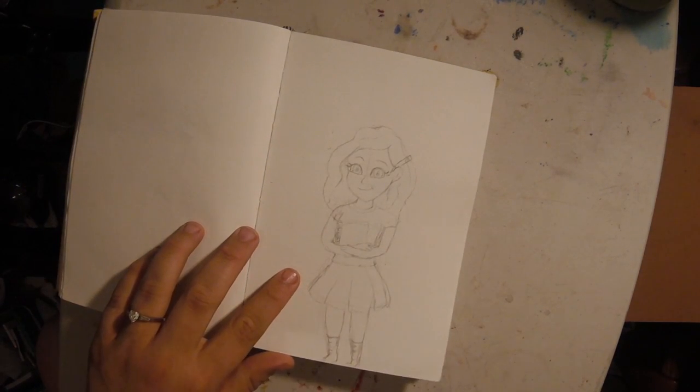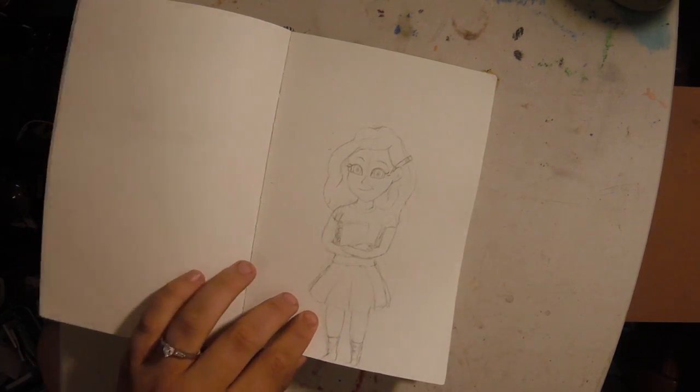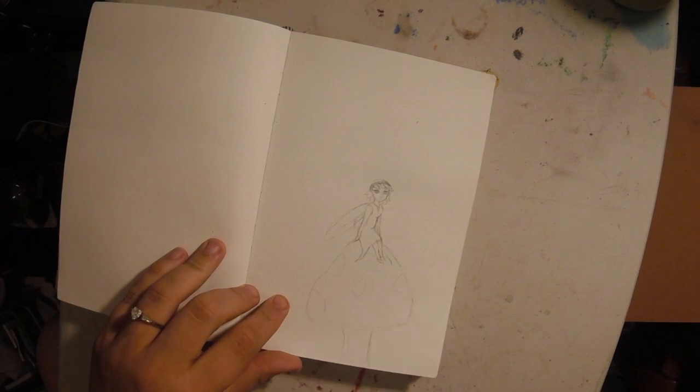There's just a random girl. As you can see, I'm trying to work on stance and that, and I just need to practice more, honestly, with people. I got a little fairy on a mushroom.